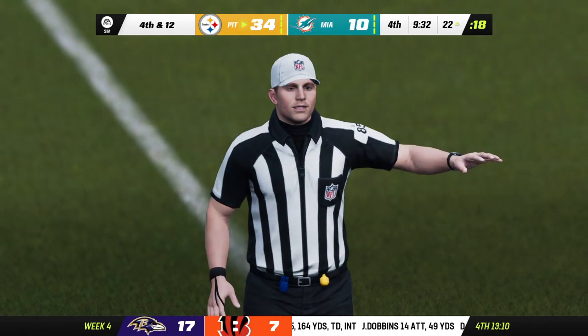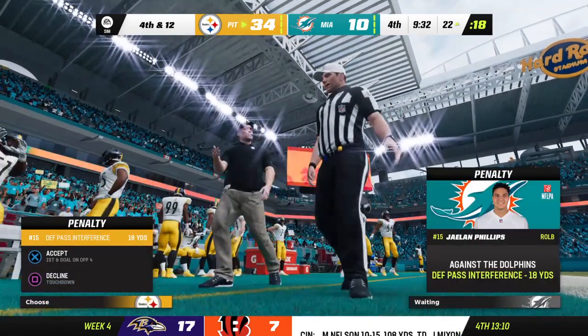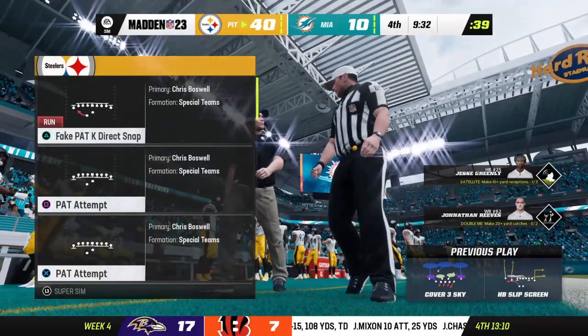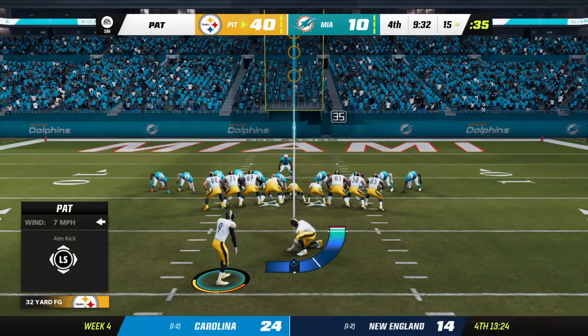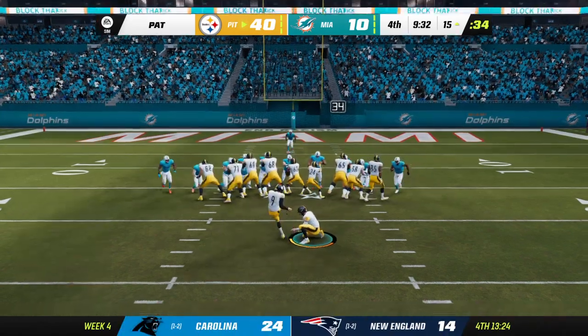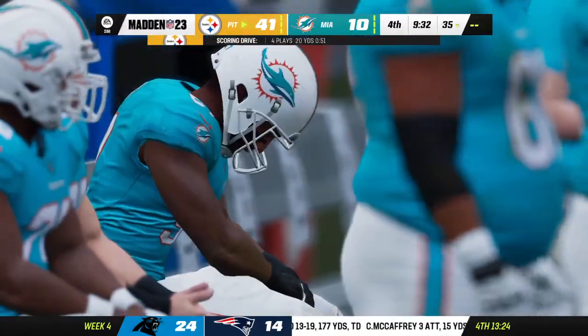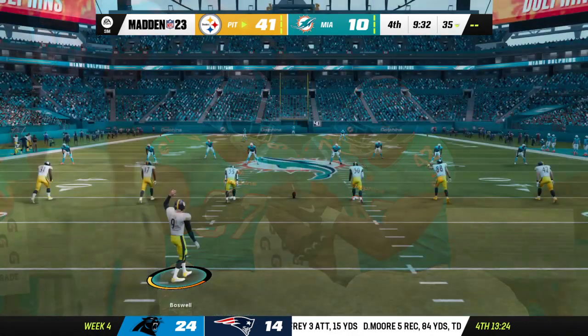Pass interference. Defense. So obviously they will decline the penalty there, and the result is 6 points. Boswell good with the extra point, and this one was over a while ago as they just add on to that big lead.